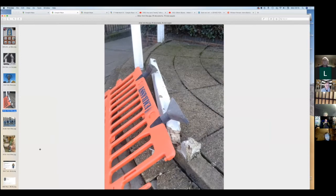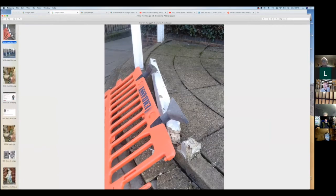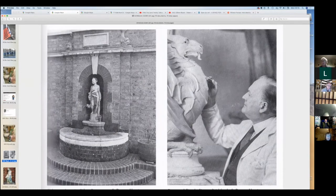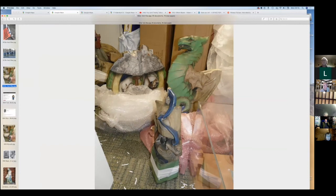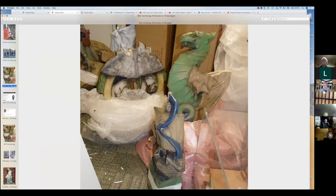So it's a tragedy what's been lost of Gilbert Bayes' legacy. He wanted to bring art to the people, and although a lot of it is still there, a lot of it's been lost. On the right there, you can see Gilbert Bayes working on the dragon motif. This is one of his garden ornaments. And that's a central one which was taken down, and that was the central motif for the York Rise.